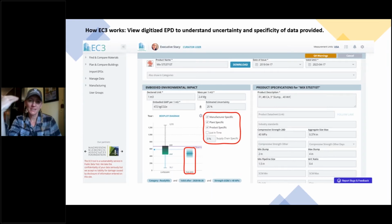When you start digging into the data in EPDs, you'll find that there are different levels of specificity. And we need to have some uncertainty around that declared number to account for the fact that they aren't right now red apple to red apple. They might be green apple to red apple, but directionally there's uncertainty to think about. So what we've done is actually look at EPDs and classify them if they're manufacturer specific, plant specific, product specific, then how supply chain specific they are in terms of all the underlying data for the different ingredients. The more we know, the less uncertainty there is.